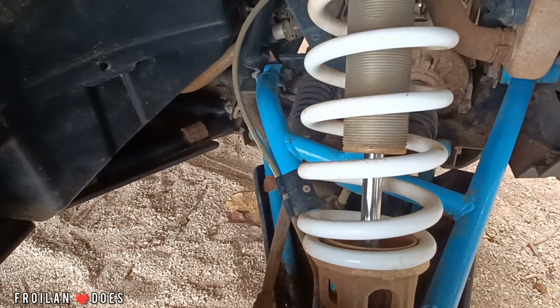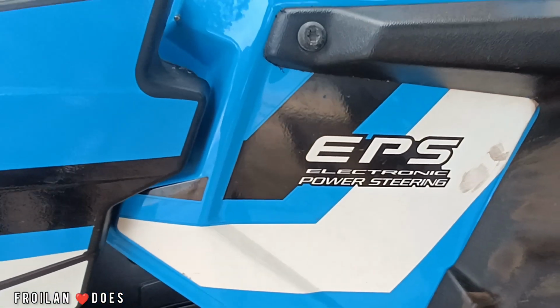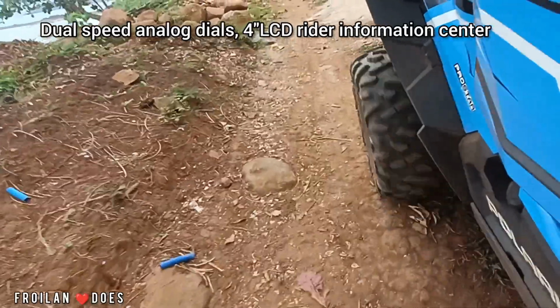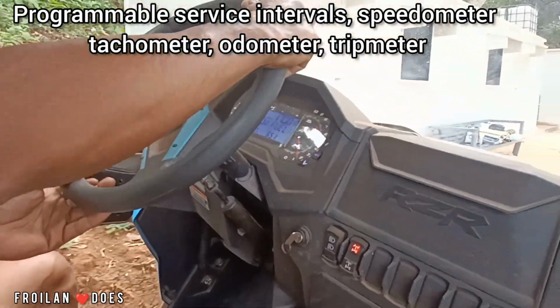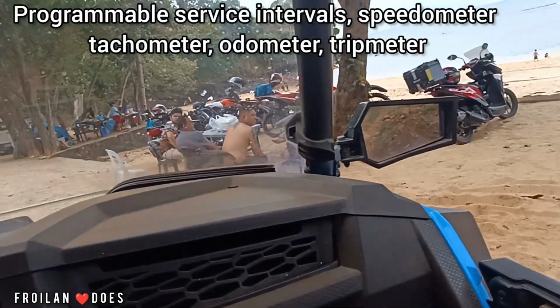It is also equipped with electronic power steering with standard quick turn back. The instrumentation panel includes dual speed analog dials with a 4 inch LCD rider information center, programmable service intervals, speedometer, tachometer, odometer, and trip meter.